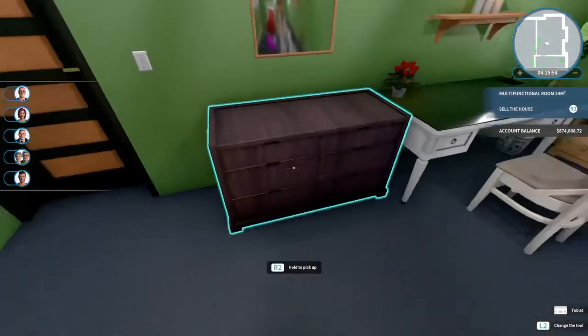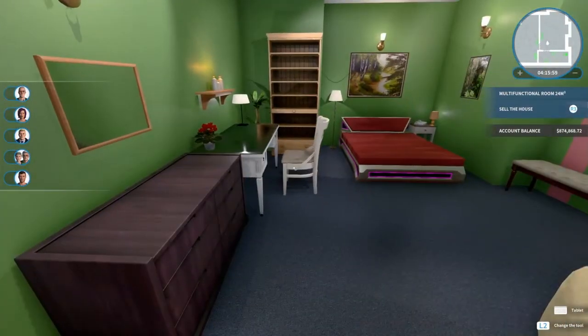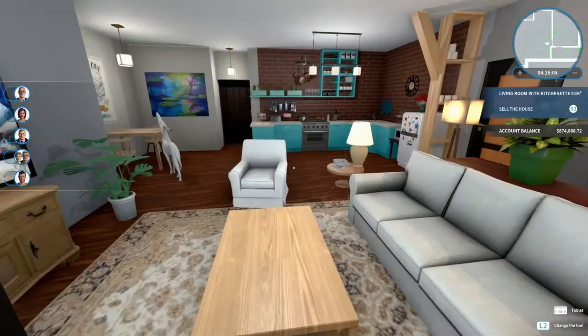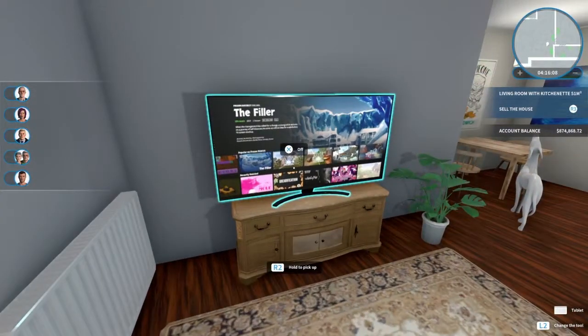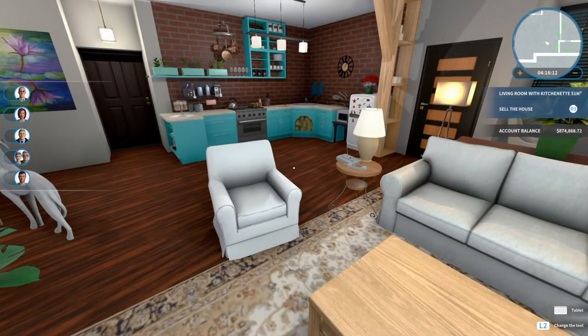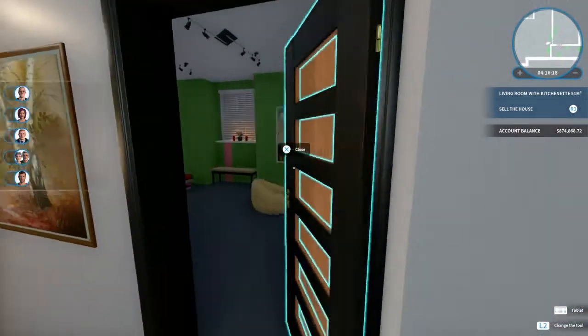And when I was in the other bathroom, it kind of glitched out. All the stuff was hanging there on the wall, but it was ghosted out. So I just ended up selling everything and starting over. So then you got your bedroom.